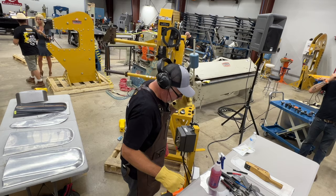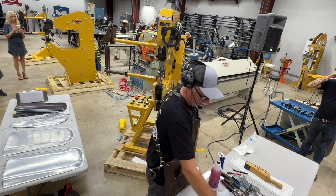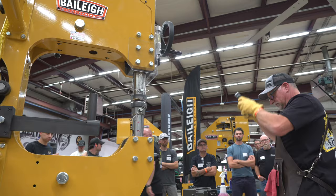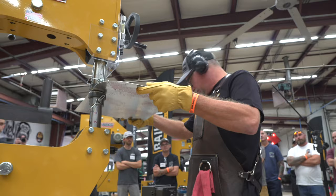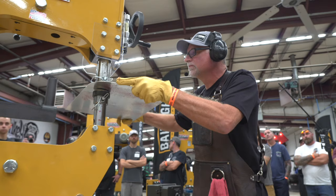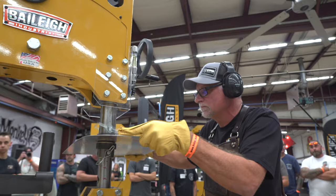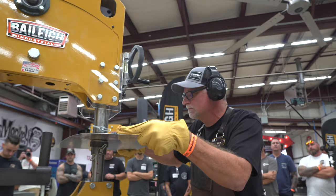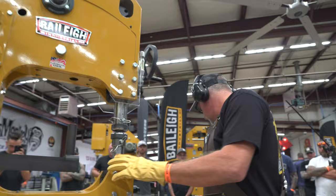So I'm going to throw a little crown in it, check it with my radius gauge, and then I'm going to do what's called a washover. So I'm going to blend all my stretching areas into everything else. All right, so here we go. So it didn't really do anything yet, so we've got to make it hit harder. Or more speed.